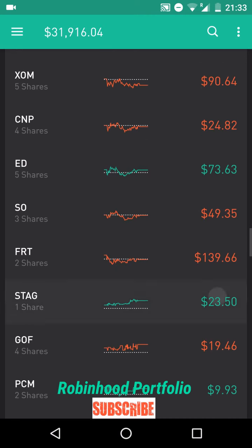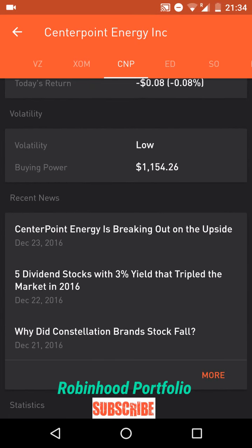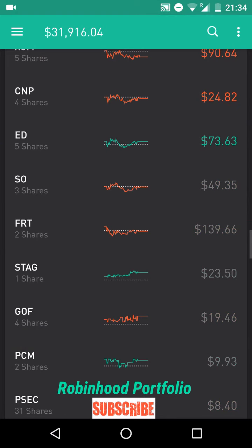And a few more stocks on the bottom here. CNP, I like this stock. I think this is a good buy and hold stock. Centerpoint Energy Incorporated, a little less well known than the other stocks, but it's got a good dividend yield, 4.149%. Energy is a little bit speculative right now, a little bit risky, but I think it's a good play moving forward.